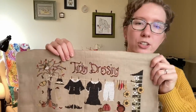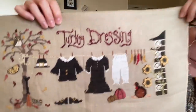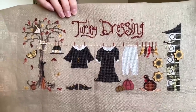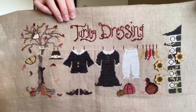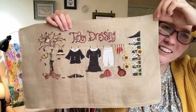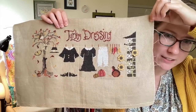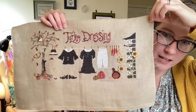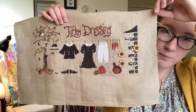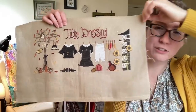This is Turkey Dressing, which is a Raise the Roof Designs. And I'm not a big button person, but these buttons were pretty darn cute. And they really rounded out the design nicely. I don't know why I don't have this one framed. But my mom has done some framing, and so she gave me some tips on adding mats to add depth for the buttons, and I'm definitely going to attempt it this year because it's so fun.